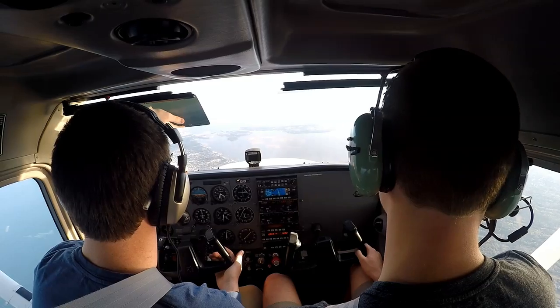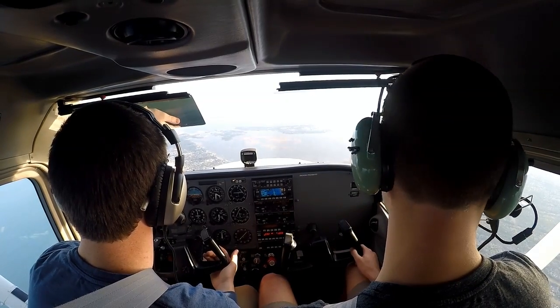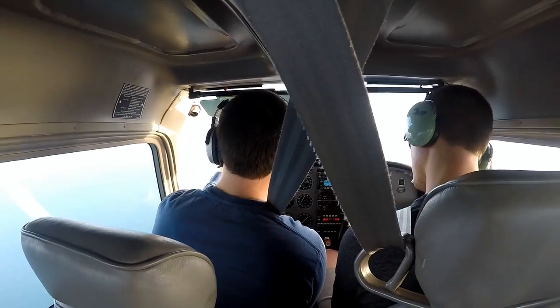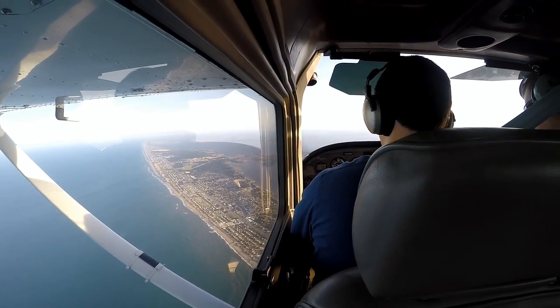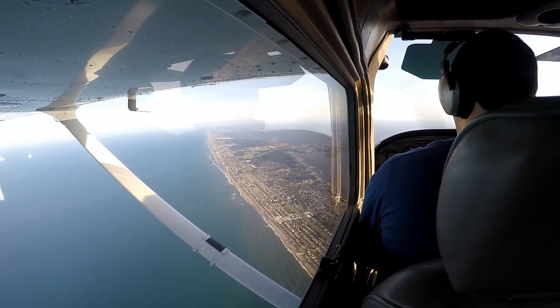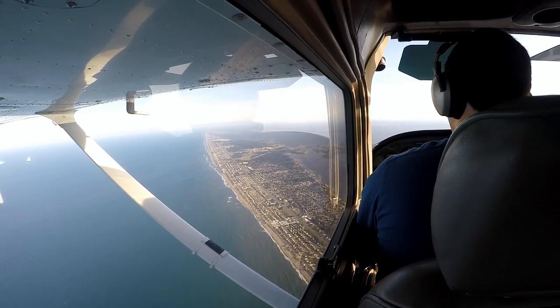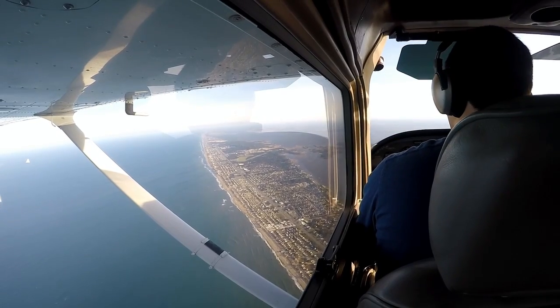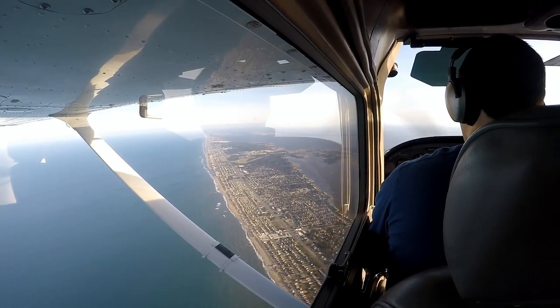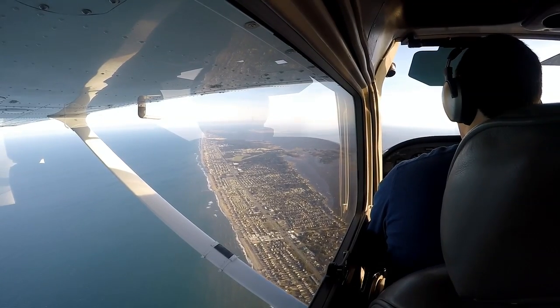Currituck County traffic, Cessna 2 Hotel Alpha, straight out departure runway 23, Currituck County, 1,000 feet, climbing 3,000. About 4 to the north of the airport. At 3,200 descending down, we're going to be overflying the airport. First Flight traffic. Currituck traffic, Bonanza 90141 Quebec, taking runway 23 for departure, departing Canada to the northeast.